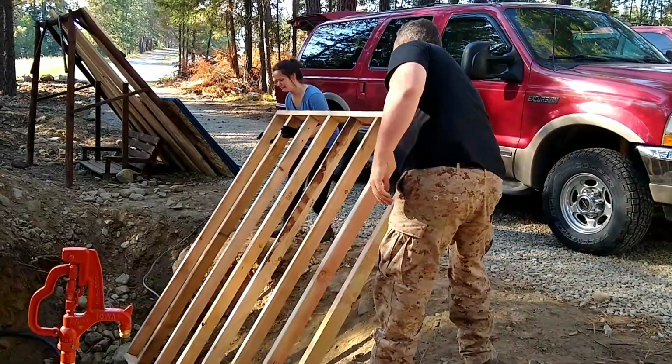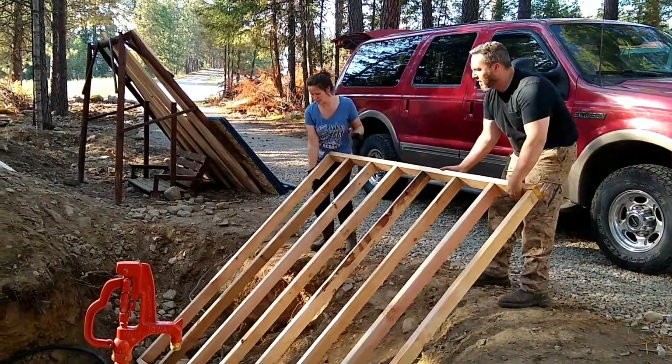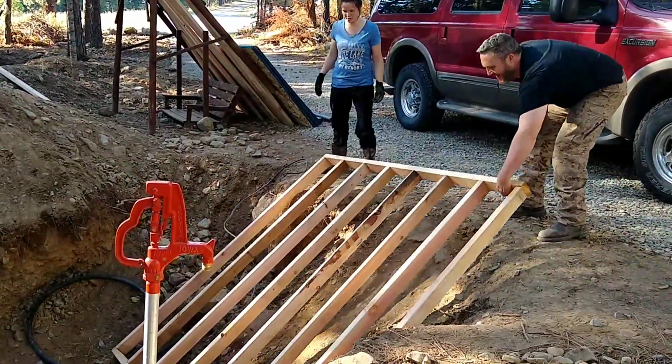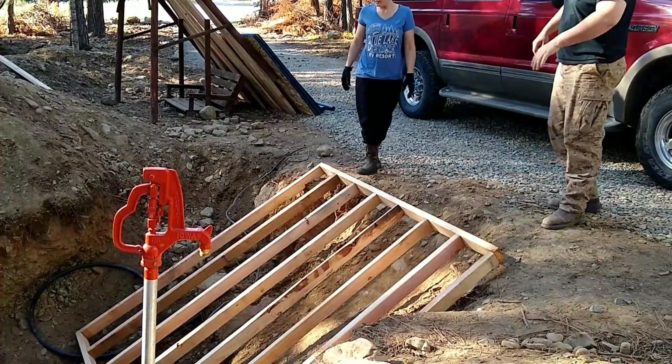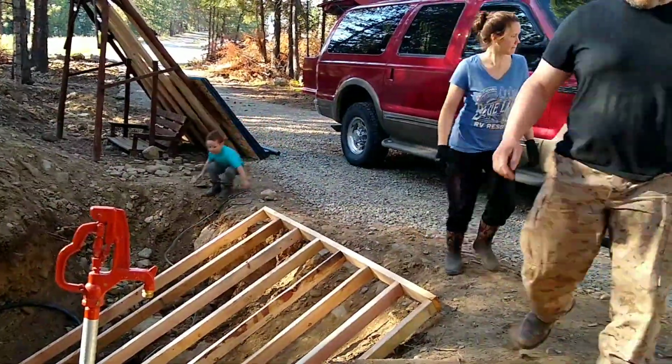Dad! There you go. Lay down. My edge is on this rock. It's alright. Lay down, Mom. What are you doing? I didn't want to drop it and break it. Alright, let's break it. Let's get in there and see what it looks like.